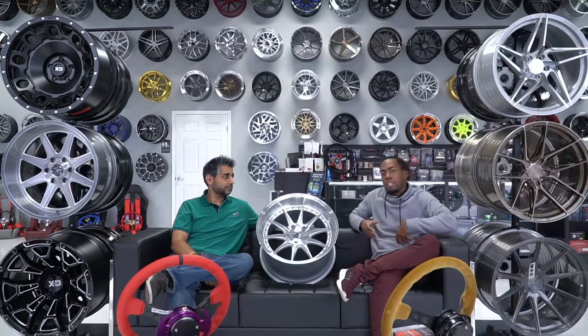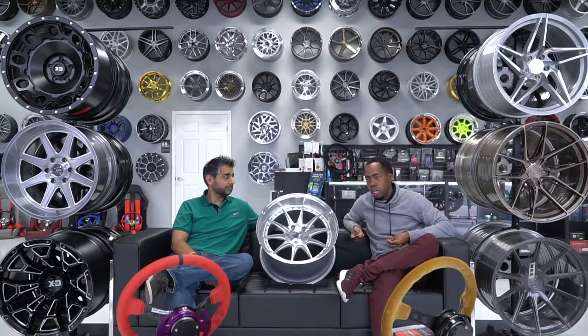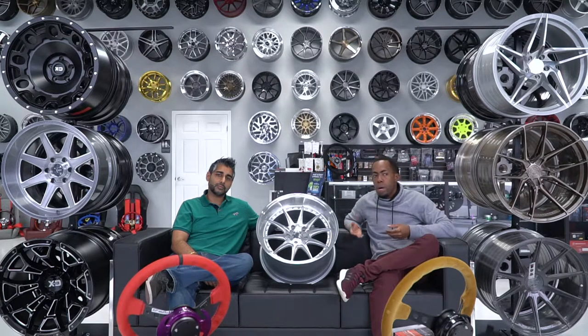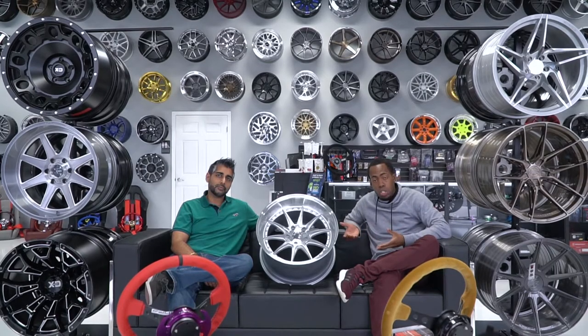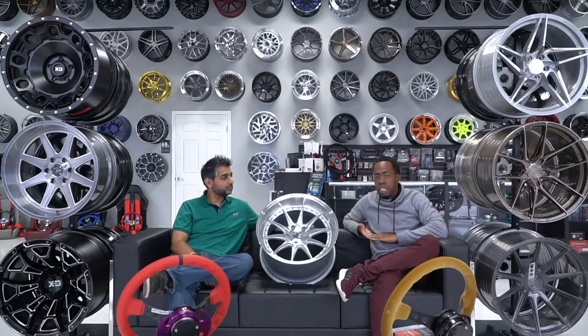If you're looking for something, yes, it's still in the cast category, but still have that lip, have that color, have that quality that you're looking for in a higher-expensive class wheel, Aodhan will be the best bet for you. And that's, I think, why we sell the majority of Aodhans, especially the DSO6s, along with, of course, the DSO7s.